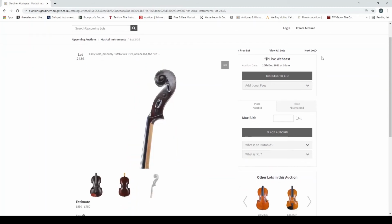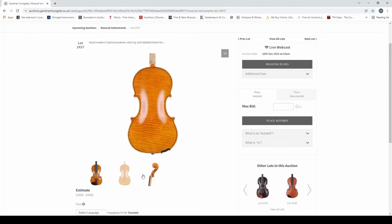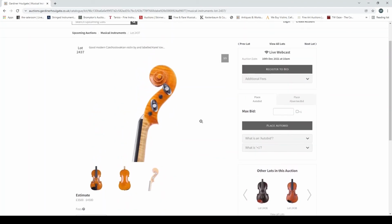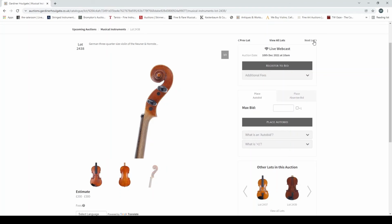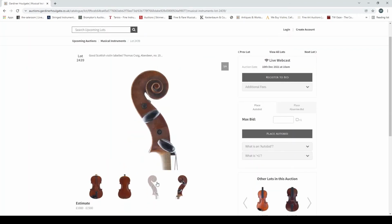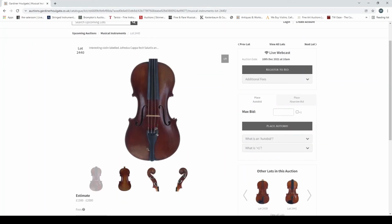This was in the last sale for sure. Modern Czech violin by and labelled Karol Vavra. German 3/4 size violin of the Neuner and Hornsteiner school. Good Scottish violin labelled Thomas Craig, Aberdeen. Interesting violin labelled Geoffredus Kappa.